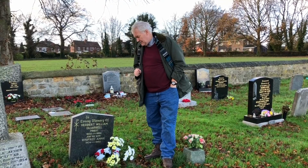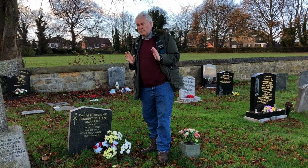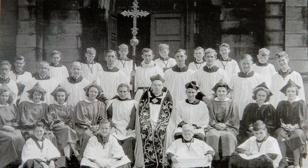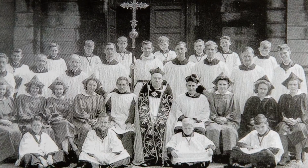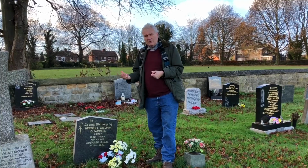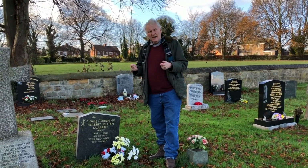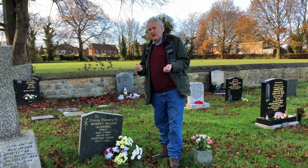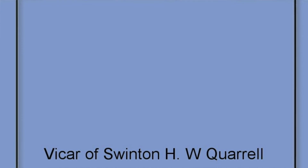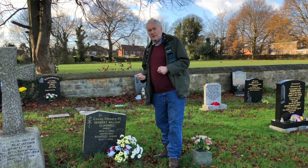But the enduring legacy of Father Querelle is he wrote a wonderful history of Swinton. He was asked to do that as part of the coronation celebrations of the early 1950s, and he pulled together this body of work, including medieval records and Georgian records, church records, and it's a really wonderful piece of literature. It's the history of Swinton by H.W. Querelle, and it certainly inspired me when I was a child, enjoying this book and learning about the past of our community.